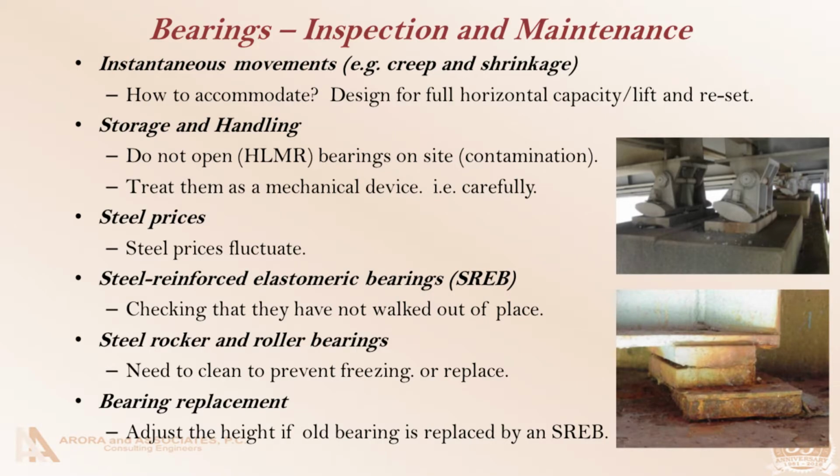So during inspections, we need to be looking, because we are going to so many of the elastomeric pads, are we checking to make sure they haven't walked out? Are they bulging? Are we starting to see deformations beyond what we're anticipating in the elastomeric pads? And getting training of the inspection staff to make sure they know what they're looking for and they know when it's a critical failure that needs to be addressed.